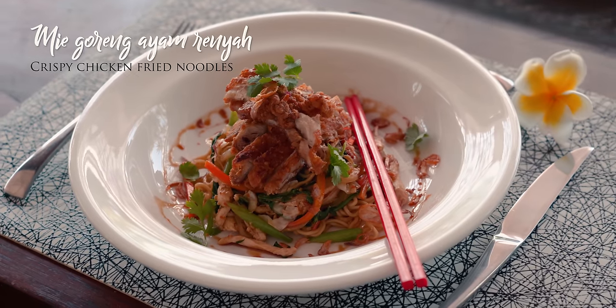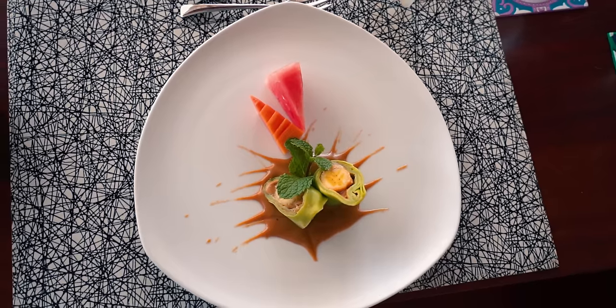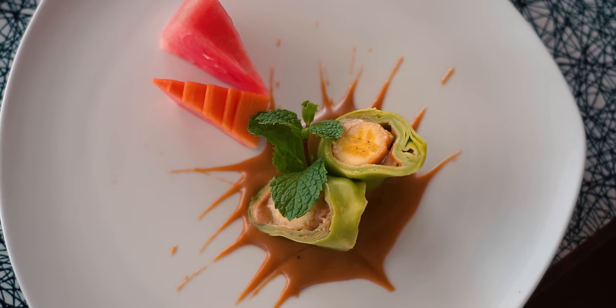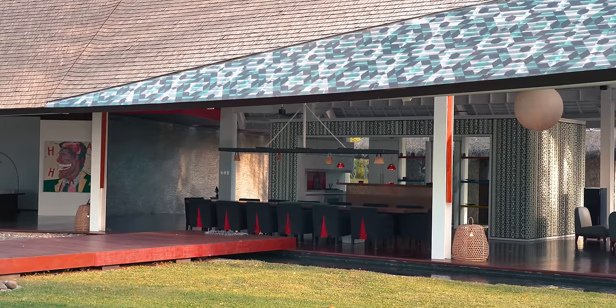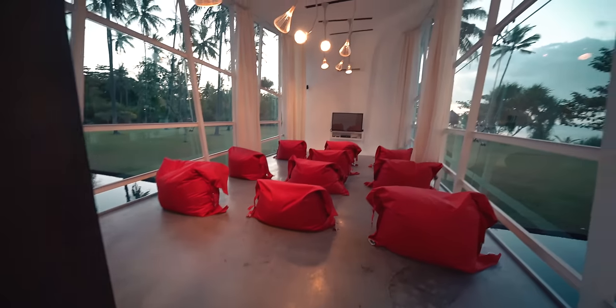We also had crispy fried chicken noodles. And for dessert, a beautifully presented pandan banana crepe with caramel sauce. The villa also has this incredible retro-style media room with home theatre.